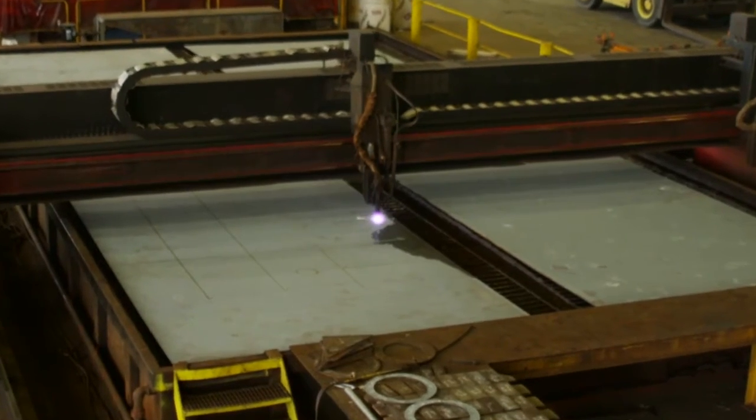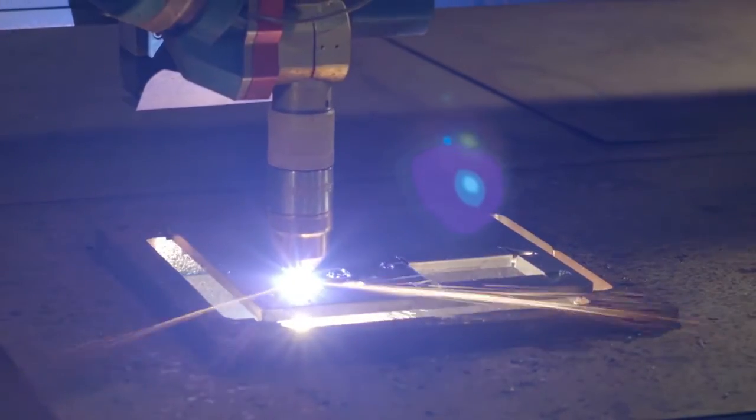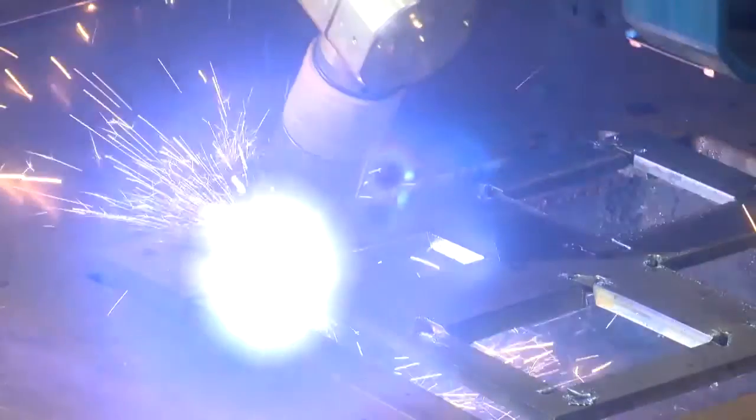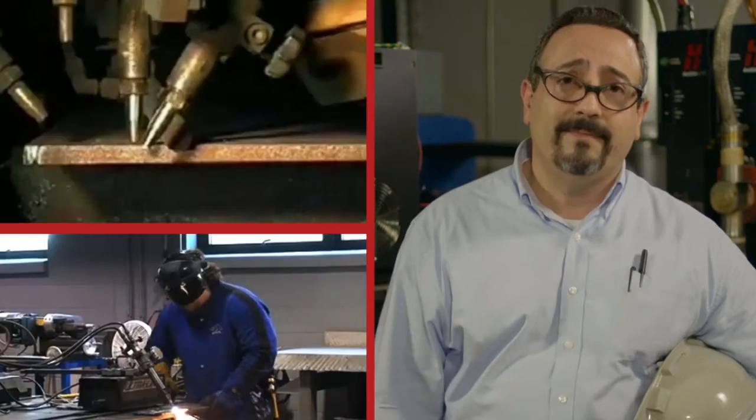Let's face it, bevel jobs can be a time-consuming challenge, no matter how you do them. With oxy-fuel, it's pretty easy to set up, and it is predictable, but the actual cutting time is really long. A few years ago, we switched to plasma cutting systems to increase our productivity, and that's been great for us. We have a bevel head, which is accurate, but the setup time for bevel cuts with plasma was complicated and unpredictable, and nobody liked that.